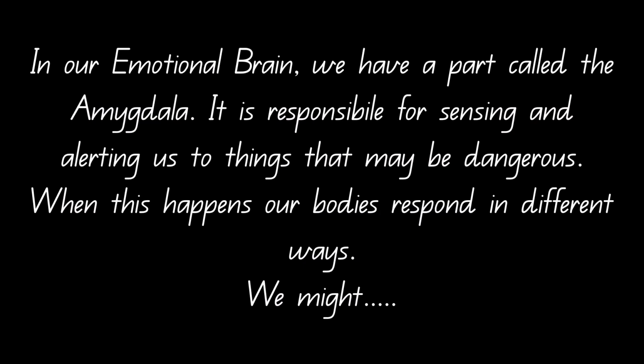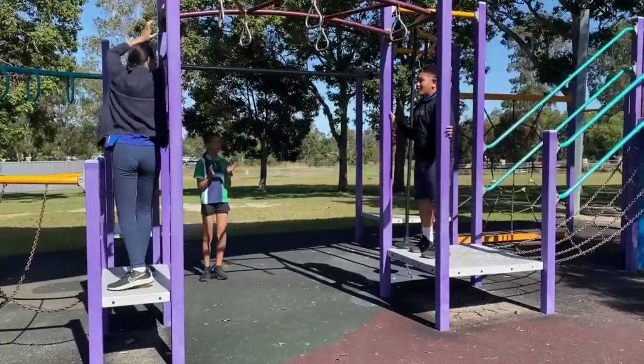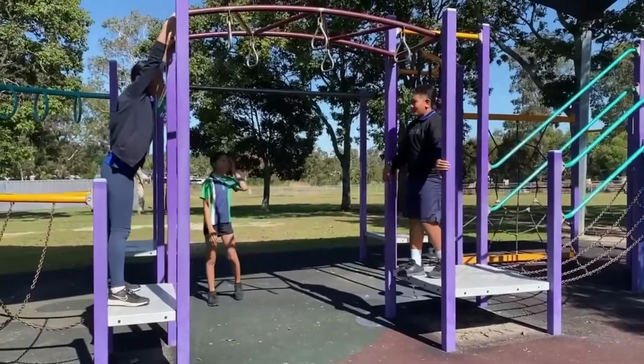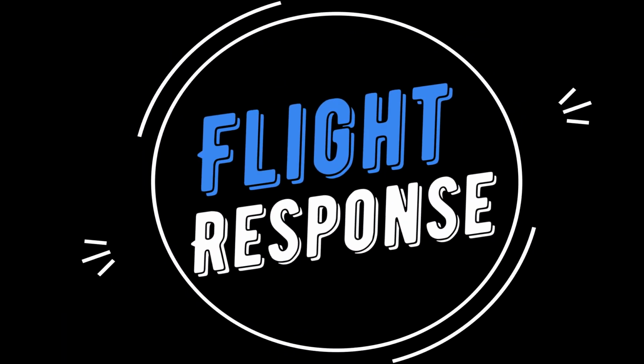In our emotional brain, we have a part called the amygdala. It is responsible for sensing and alerting us to things that may be dangerous. When this happens, our bodies respond in different ways. We might have a flight response, where our body is telling us that we need to get away from that situation or that scary and dangerous thing.